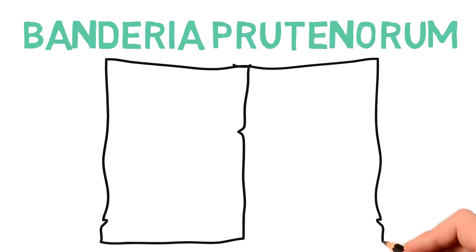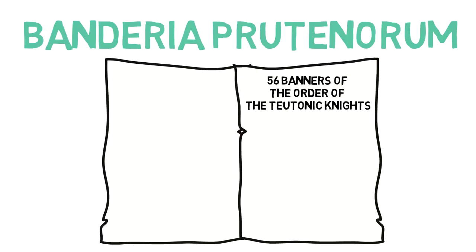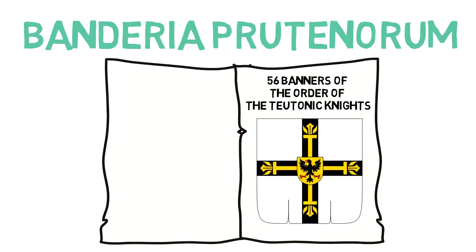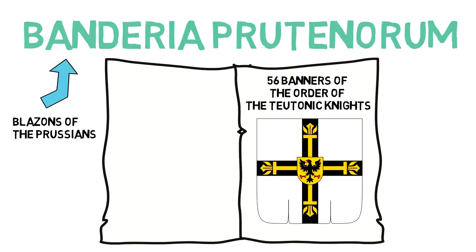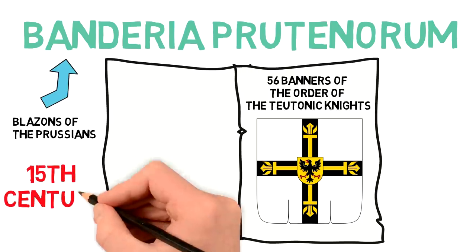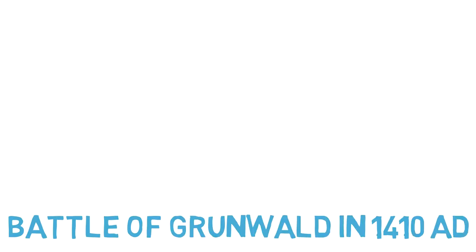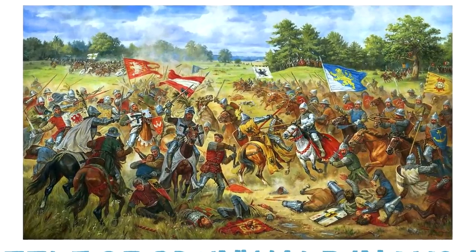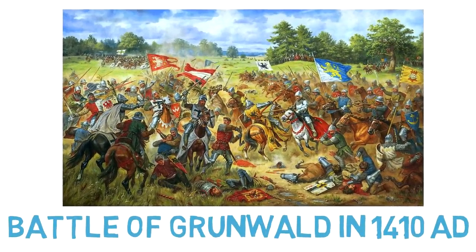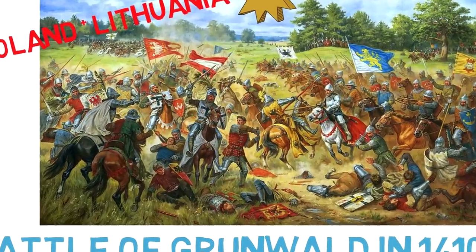This Banderia Prutenorum was a manuscript listing 56 banners of the Order of the Teutonic Knights, plus a few others. The title means Blazons of the Prussians, but despite the manuscript being from the 15th century, it shows us flags from way before that. In it, we get a description of battle flags collected from the field after the Battle of Grunwald in 1410 AD. This battle was a major confrontation between the Teutonic Order and the allied forces of the Poles and Lithuanians, whom the Order was trying to conquer.